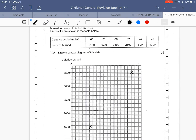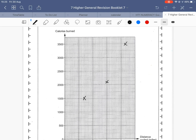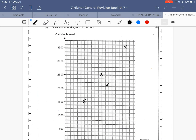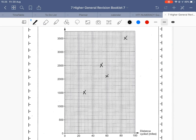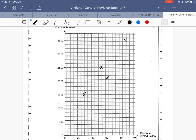Try and be as accurate as possible. 52. So 50 is going to be what's the bottom number? 2,500. So that's going to be there. 24. So again, each one is going across 2 on the bottom. So it's going to come off 2 squares from 20, and 800 is going to be, each one was 50, wasn't it? So 600, 700, 800 is about there.